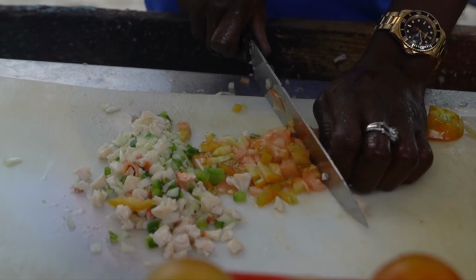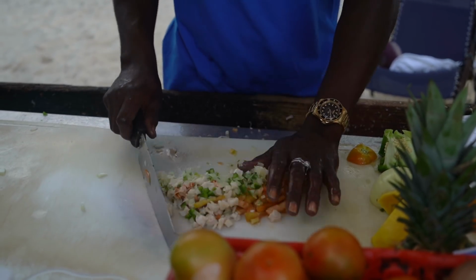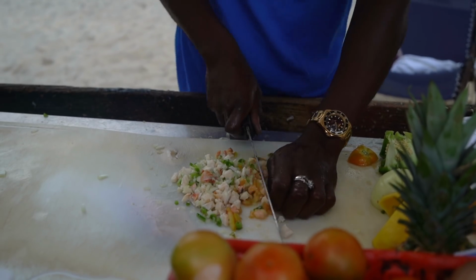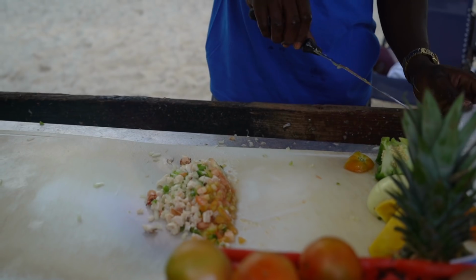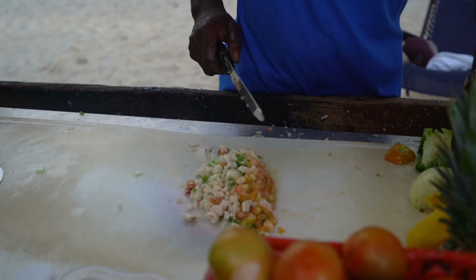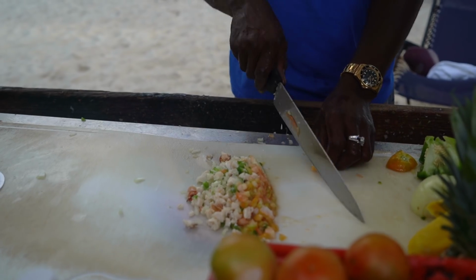And would you like some spice in the conch salad? Yep. You bet. How spicy would you like it? Medium, mild, spicy, extra spicy? Let's do spicy. Spicy, okay. What do you want, Beck? Spicy, she says. This is the Scotch bonnet. Scotch bonnet. Yes, it is.